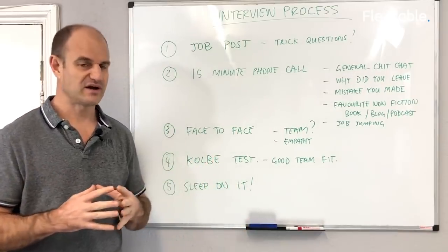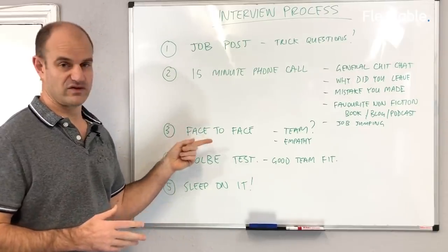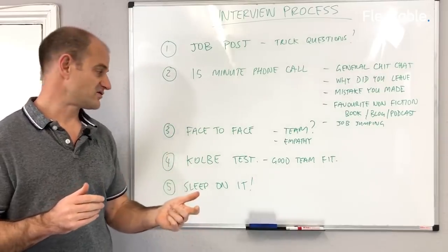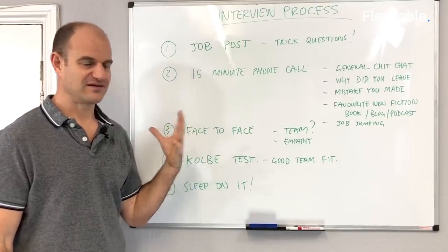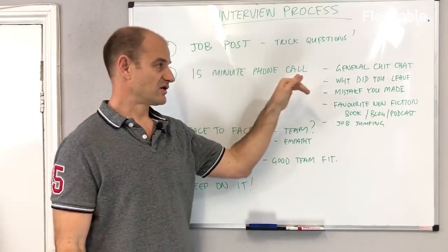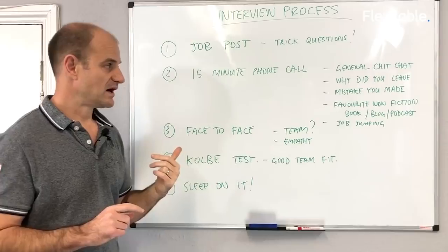Your gut instinct will be able to tell you very quickly whether or not they're going to move to the next stage, which is the face-to-face, or they're not going to move to the next stage. The first bit is obviously general chit-chat to make sure that they can engage, and they're easy to talk to, and they're a good fit for what you want to do. The next question is, why did they leave their previous role?